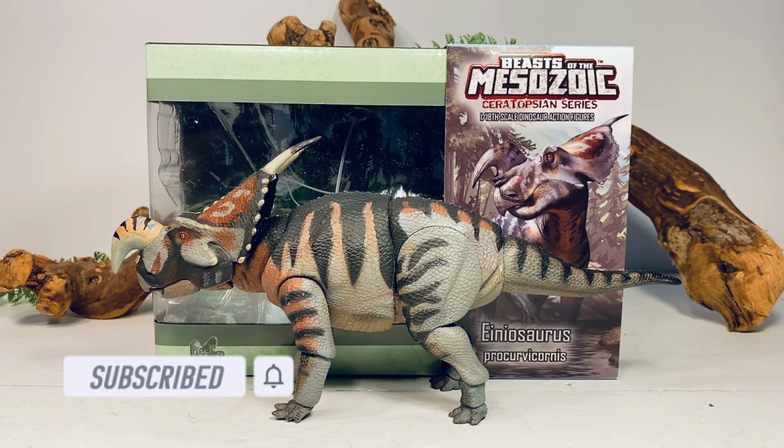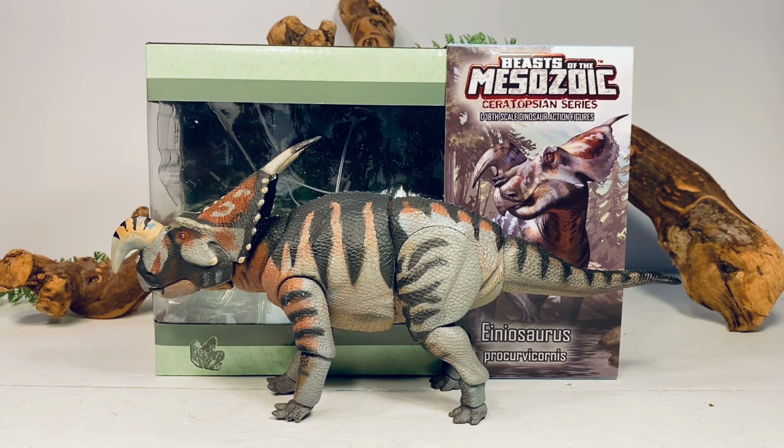Today we're taking a look at the new Einiosaurus. A dinosaur so cool, its original discoverer, Jack Horner, refused to describe it because it wasn't a hadrosaur. He eventually did, but he didn't name it and it took another paleontologist to name this species.